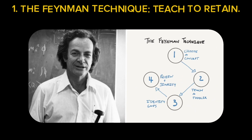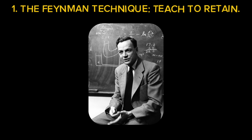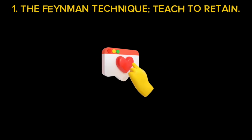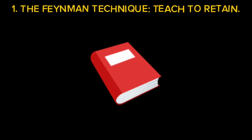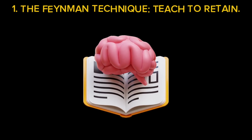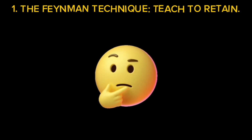The Feynman technique. Teach to retain. Renowned physicist Richard Feynman once said, "If you can't explain something in simple terms, you don't understand it well enough." This technique involves 4 steps. Choose a concept you want to learn. Explain it as if teaching a child. Identify areas where your explanation is weak. Refine and simplify until it's crystal clear.